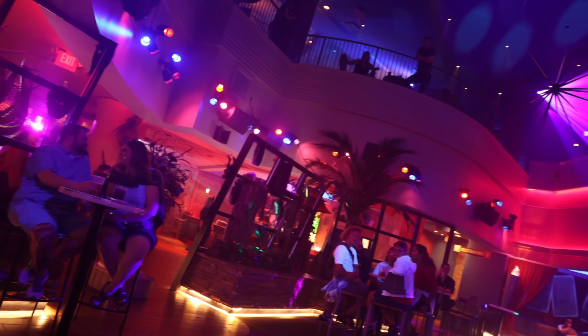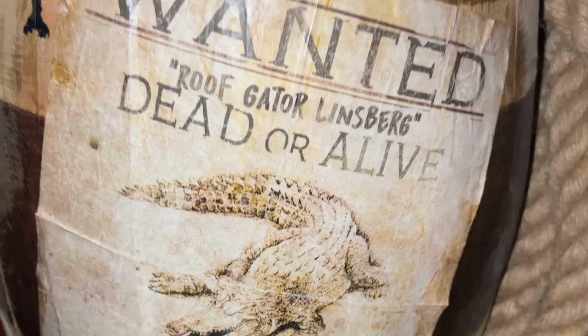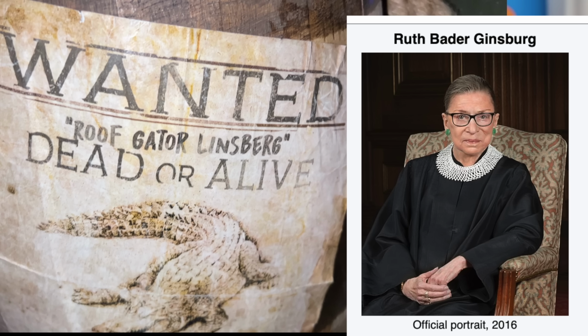Now behind the bar, they have Chucky's knife all the way up there. We found one of the best Easter eggs ever when you're first walking into the Coconut Club. Underneath the voodoo chair is a King Kong Easter egg. Literally, a King Kong Easter egg. How good is that? All right, now guys, remember last week I showed you the Easter egg about the roof gator? I was very confused on the name Lindsberg. Like, who is Lindsberg? If you say it real quick, it's Ruth Gator Lindsberg, a play on words to Ruth Bader Ginsburg. So I thought that was a fun little nod and Easter egg.